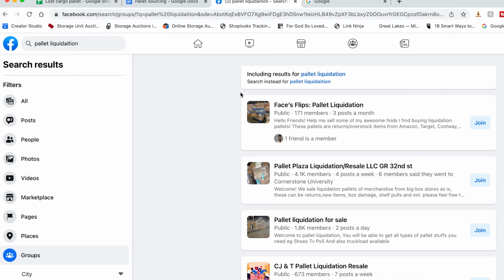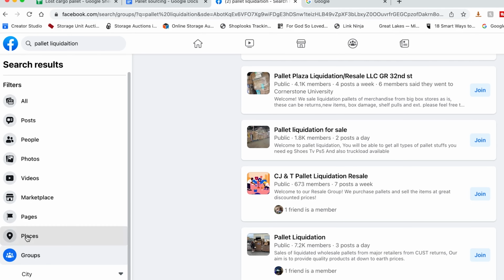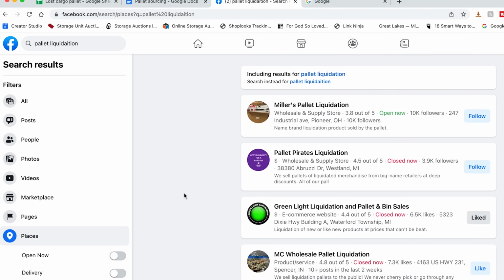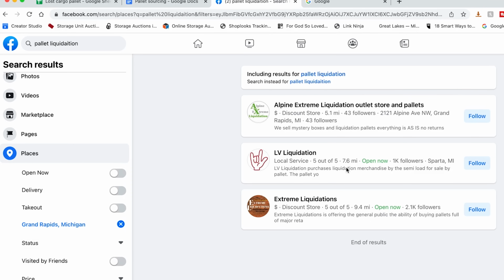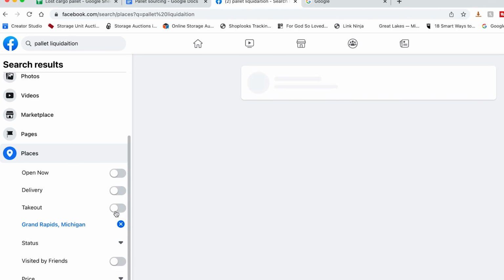As you can see, a lot pulled up just right here. This one says Pallet Plaza liquidation, GR 32nd Street, that's maybe 15 minutes from us. So these are all groups here, but I can also search by places, as you can see here in this corner, and then I can go down to this location and pick whatever location I want. I'm from Grand Rapids, but if I wanted to search a different part of the state, I could do that. But I'll search for Grand Rapids here, and then these ones pulled up for places. So those are a couple different ways you can do it, but let's go back to these groups.